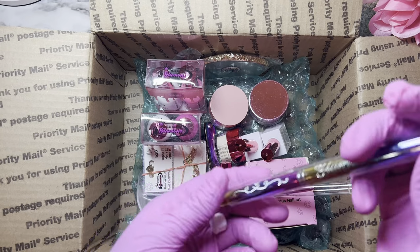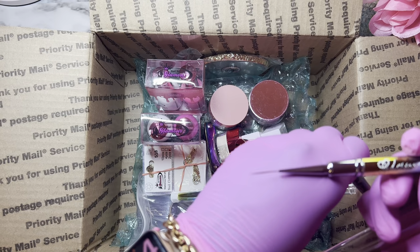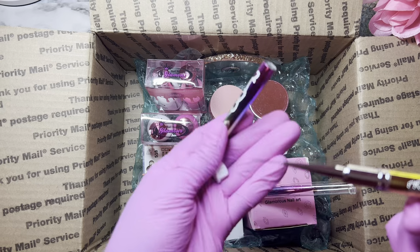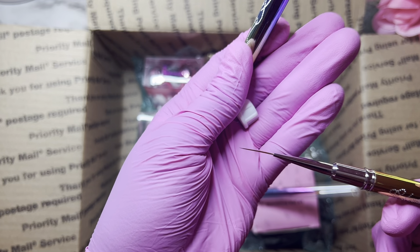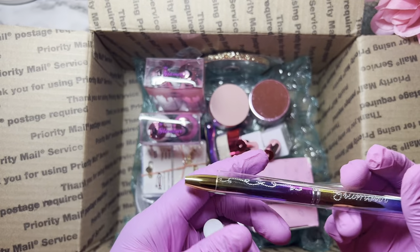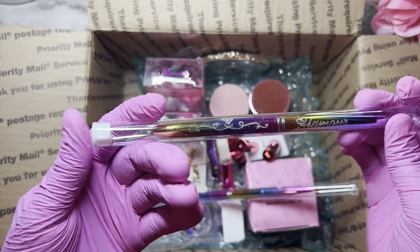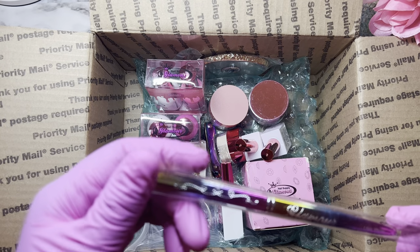I got a 16mm. This is so pretty. This packaging, I am living for it. Can y'all see that? Oop. Why is it not focusing? Oh, there we go. So this is nice. I know a lot of the girls like using the longer brushes for like French and things like that. They say it makes it easier. I don't know, I really like both.